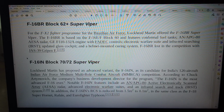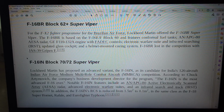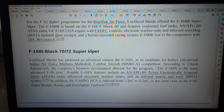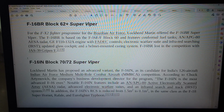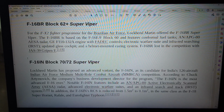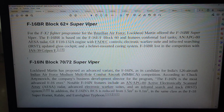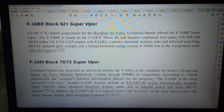F-16BR Block 62 plus Super Viper. For the FX-2 fighter program for the Brazilian Air Force, Lockheed Martin offered the F-16BR Super Viper. The F-16BR is based on the F-16E/F Block 60 and features conformal fuel tanks and APG-80 AESA radar, GE F110-132 engine with FADEC controls, electronic warfare suite and infrared search and track (IRST), updated glass cockpit, and a helmet-mounted cueing system. The F-16BR lost in the competition to the JAS-39 Gripen E.